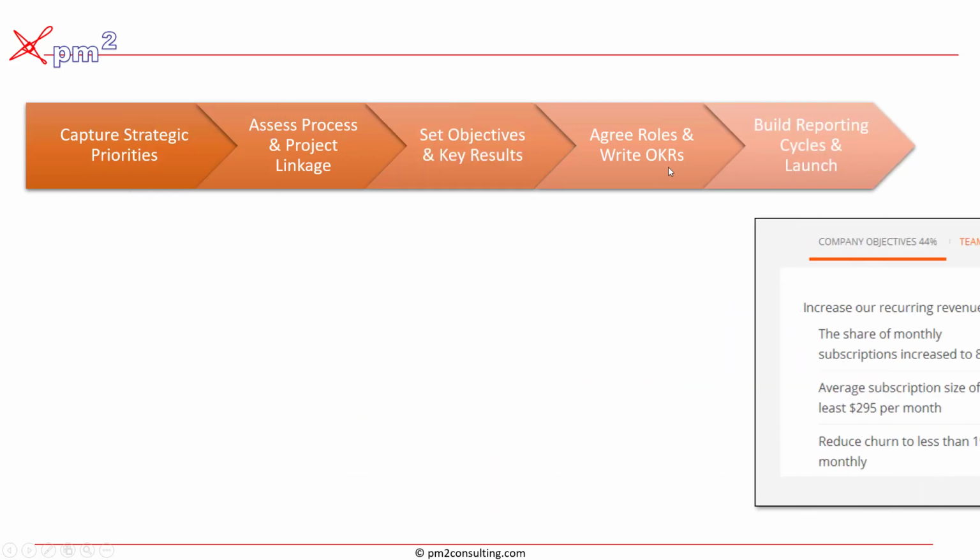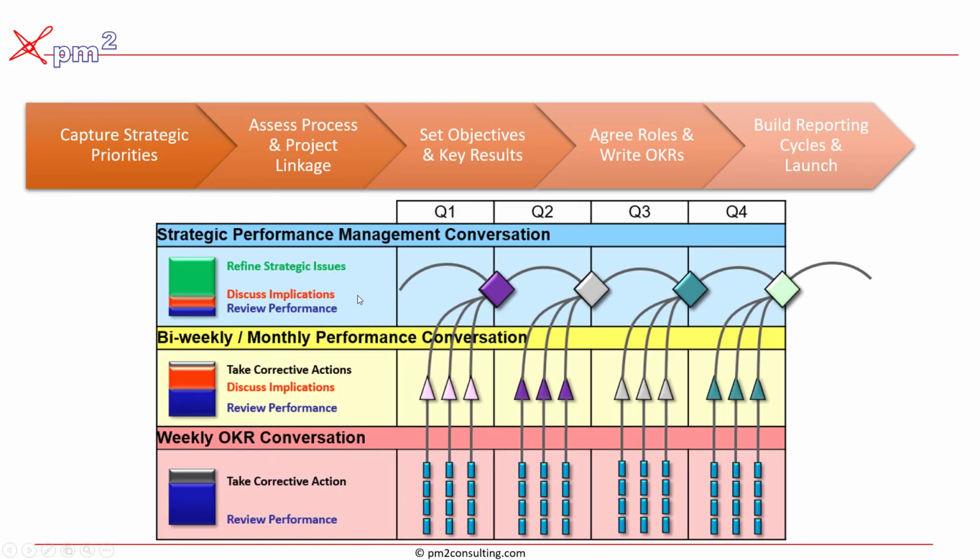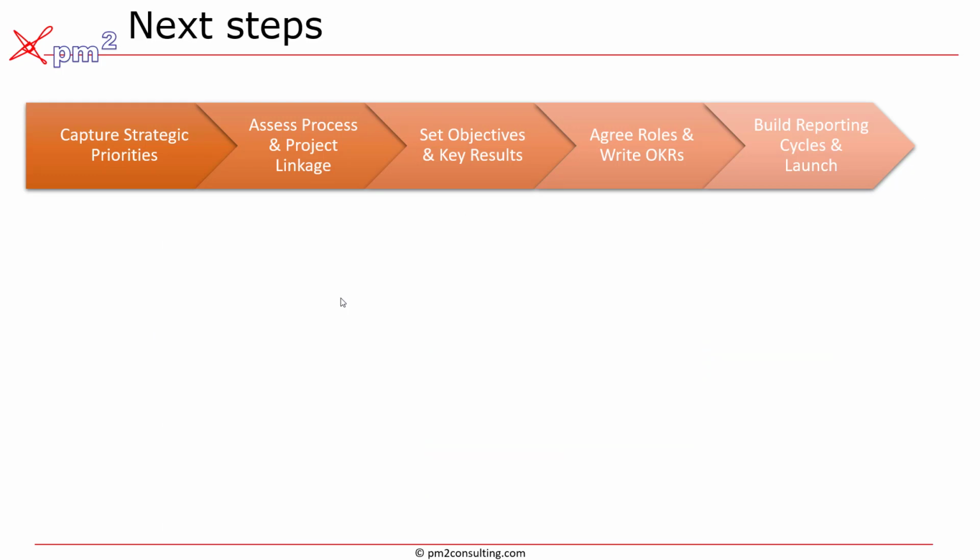And then finally, turning it on. We need to agree on the weekly, bi-weekly, monthly, quarterly, annual cycles and what happens to make sure that the OKRs are constantly on strategy, agile, and aligned to the evolving needs of the organization. Now, hopefully this gives you a good idea of what happens on each day.